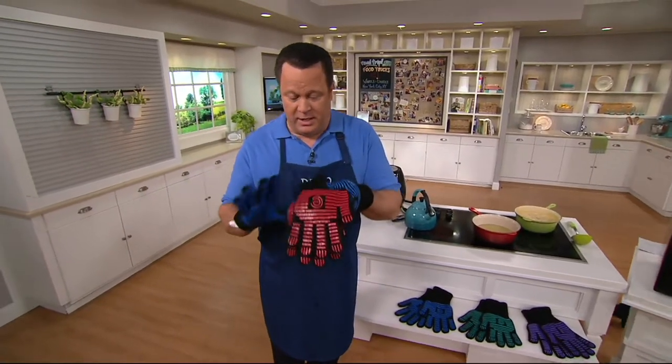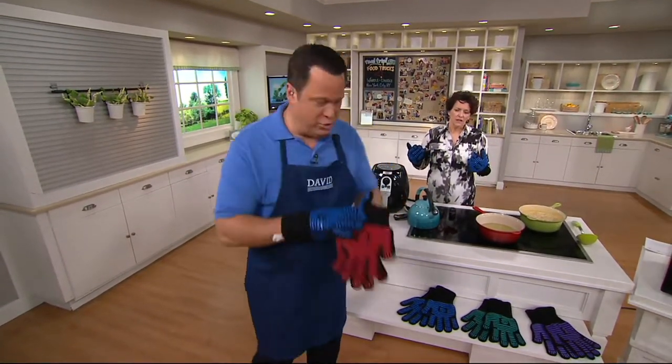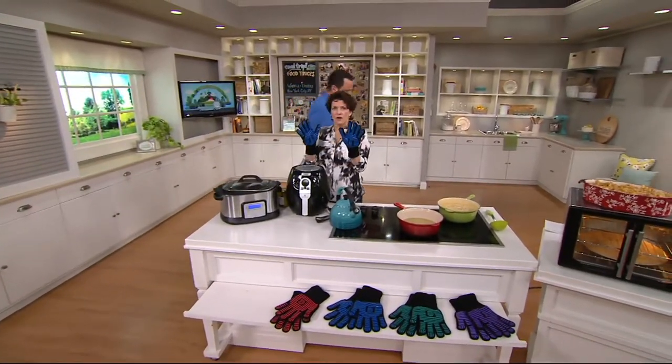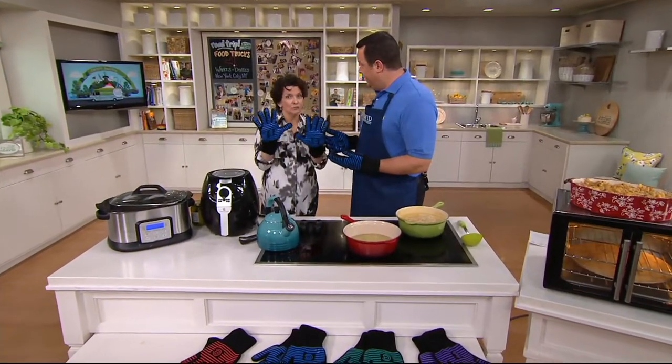Here are the red ones, you guys. Pretty, aren't they? And we apologize we didn't have these out here, but it is available in red. You can order red. And here's the thing I like about these too, David, they're very unisex. They're very gender neutral. So if you have a man, a father perhaps, for Father's Day coming up soon. For grilling. Really great for grilling.